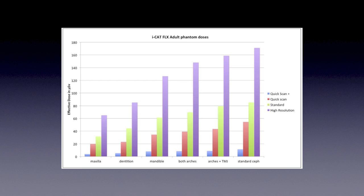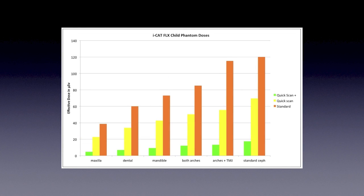So here's the adult phantom data from Dr. Ludlow's study. And what I've drawn in is the traditional 2D pan and ceph effective dose in microsieverts, which is the red line. What you'll notice is the Quick Scan Plus, the standard ceph, which is the full head volume of information, is far below a traditional 2D pan and ceph.